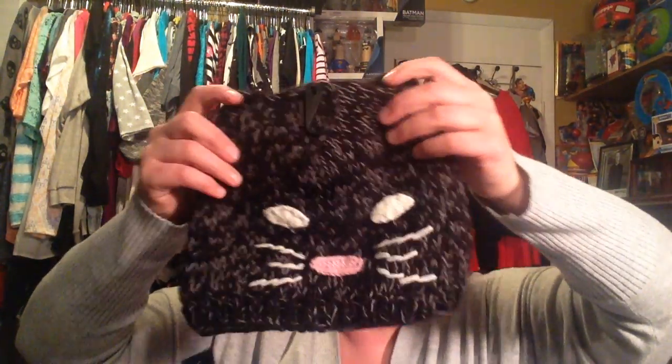Okay, so I talked about this in the last one, but I don't know if I actually showed it. I did get 2 of these little cat beanies, and I got 2 because honestly, I think I'm going to wear it out because I'm the crazy cat lady and I will wear this every day. So I got 2 of those.